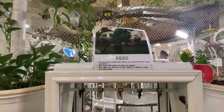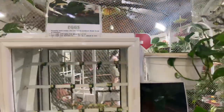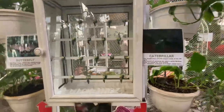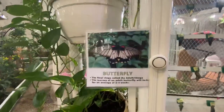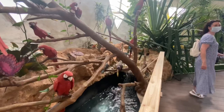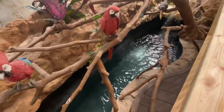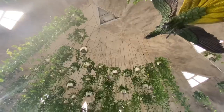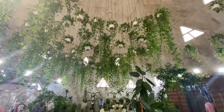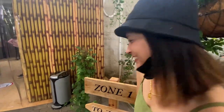We have the process of how the butterfly is born. First is the eggs, then comes the caterpillar, then is the chrysalis. After that, the final stage is the butterfly. We will be going to the next zone.